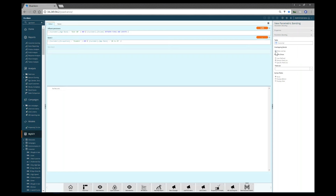If, however, this remains unticked, the bands are calculated in turn, starting at the top of the page. And membership of one of the bands, band 1 let's say, will actually prohibit membership of any of the other bands that fall below that as well.